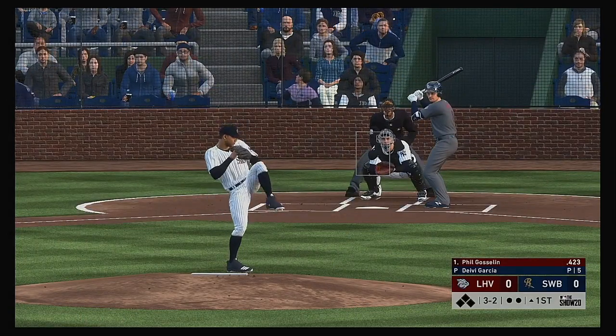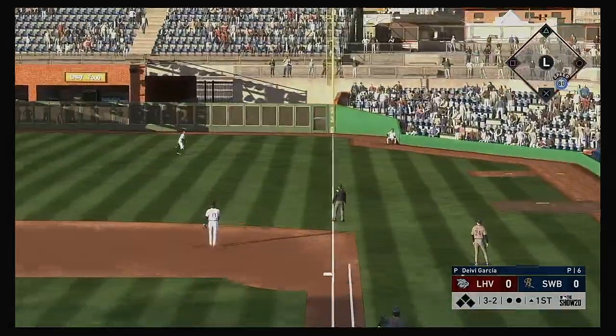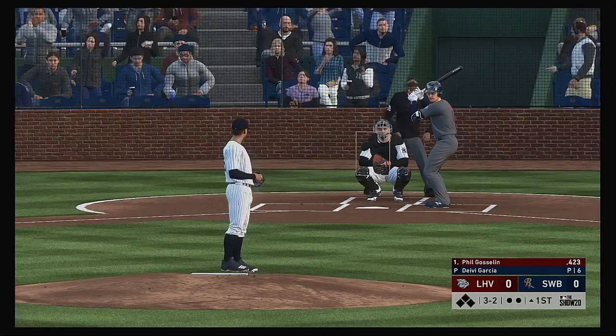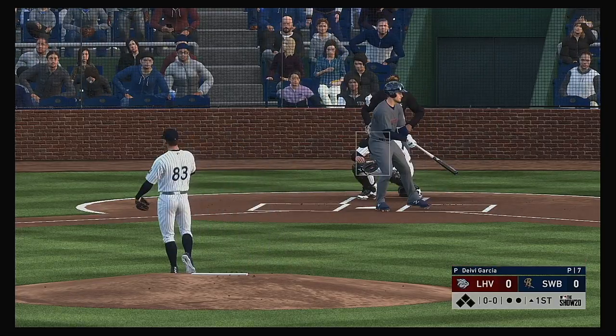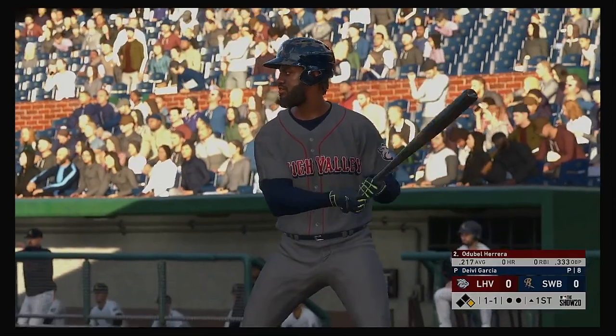The 3-2 pitch. Now a swing and a fly ball. Right fielder giving chase, and no one will track it down. The 3-2 one more time. And he lays off, ball four, and the leadoff man is on to begin the ball game.